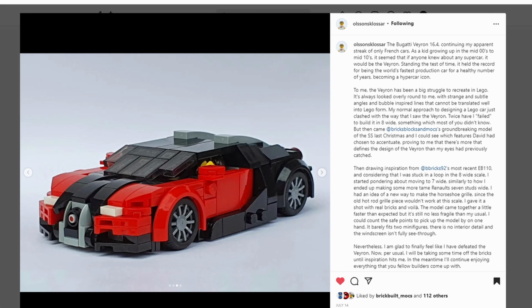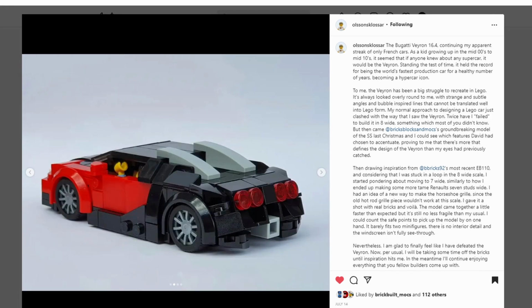For example, he's using these tooth plates sideways to get the Bugatti grille shape, which is really unconventional but looks amazing. You have basically just transparent tiles instead of a windscreen, which also looks really good. You have some really clean designs going around the back and the sides. Yeah, just a really nice, complete and very intricate looking model.